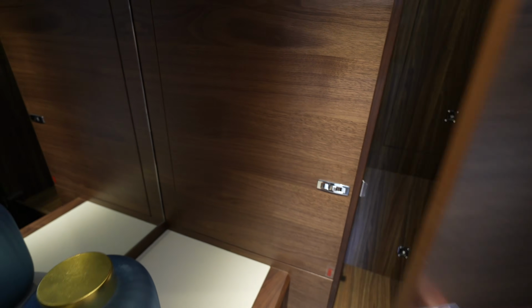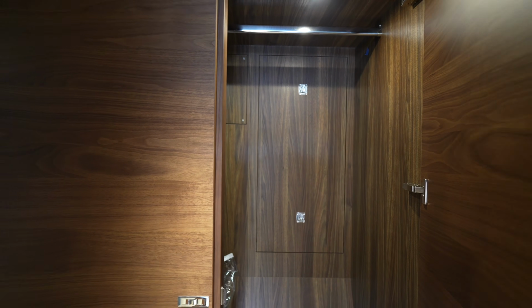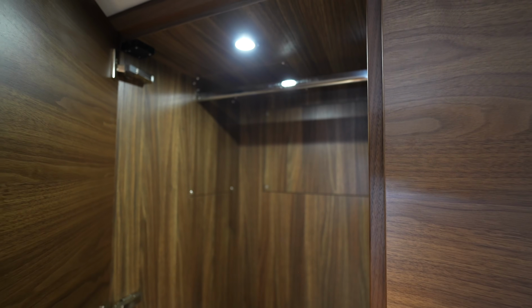And then over here, you're gonna have your closets for the owner's cabin. And these will light up automatically. Hopefully you were able to catch that. You barely crack it open and the lights will turn on.